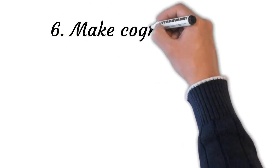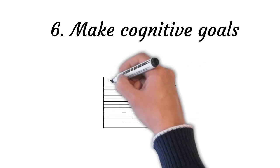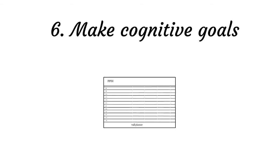Point number 6. Make cognitive goals. You need to look for psychomotor issue and muscle that is not responding. After diagnosis, you are required to set cognitive goals. Professionals explain the skill that needs to be focused on you. Create a scenario, and skills are taught to the one who is suffering from impairment.